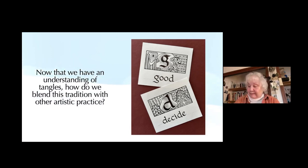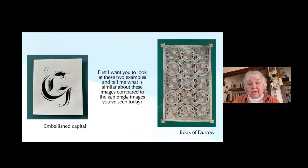Oh my. But before we start talking about this project that I'm working on, I want you to look at these two examples and tell me what you see that's similar about these images compared to the Zentangle images you've seen today. One's just an embellished capital and one's a page from the Book of Job. Think artistic elements. Unmute yourself and just shout out your answers.